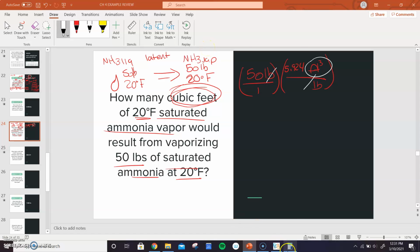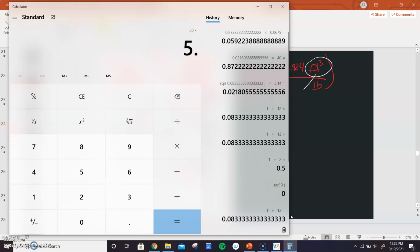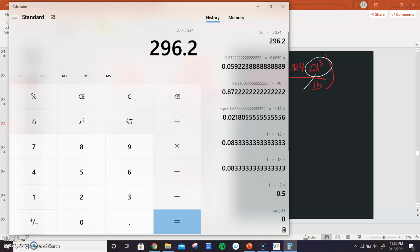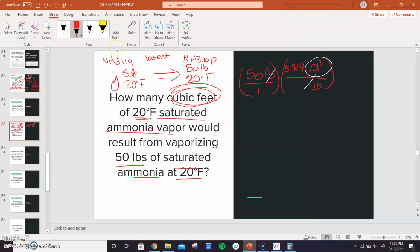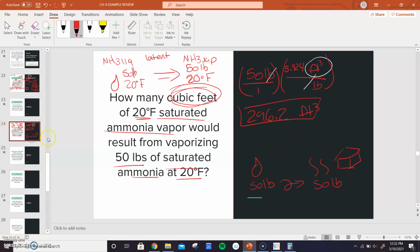We have 50 pounds of it, so we just multiply that out, and we're left with cubic feet. 50 times 5.924 is 296.2 cubic feet. So if we had this liquid, 50 pounds of it, and we vaporize it, we still have 50 pounds of it, and it's going to take up a volume of 296.2 cubic feet. Is that correct? A little off here, but like I said, remember that I used the old charts to make this, but fairly close. Close enough to say that we are good.